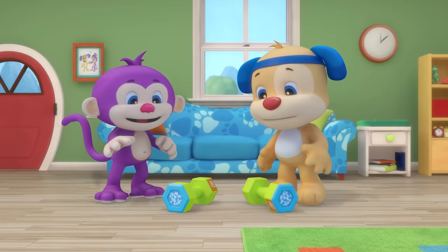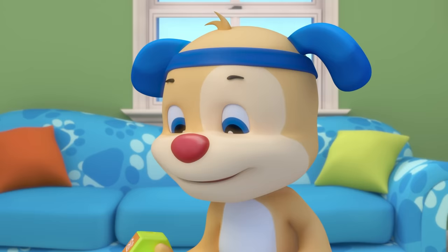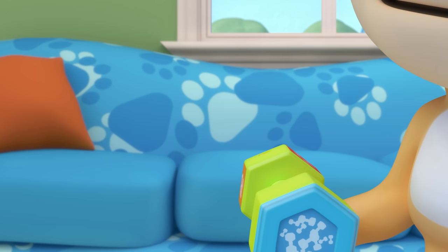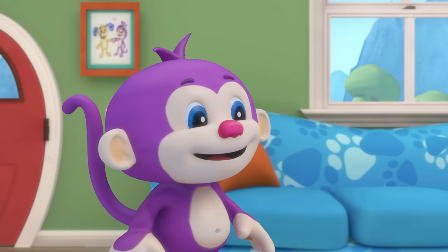Puppy and Monkey like training together, lifting their weights and helping each other. Puppy goes first to show Monkey how. Ready, set, go, let's start counting now. One, two, three, change arms. One, two, three, good job!